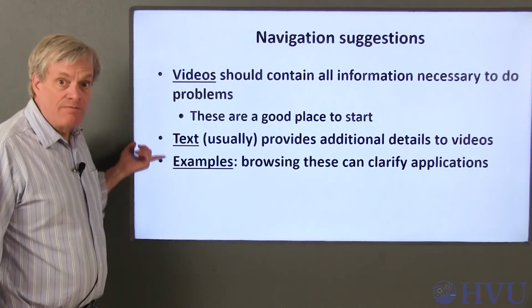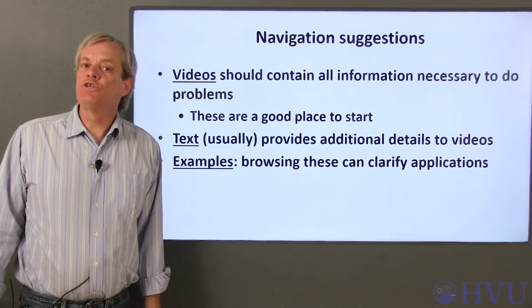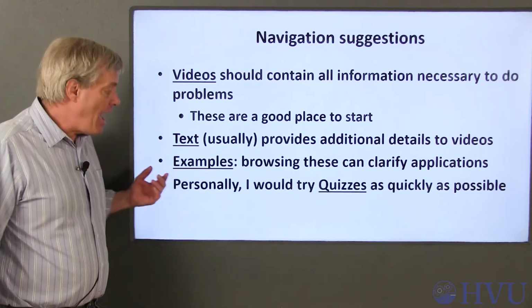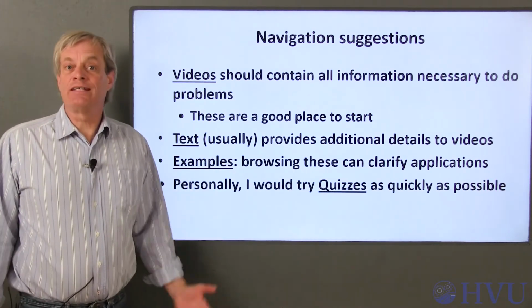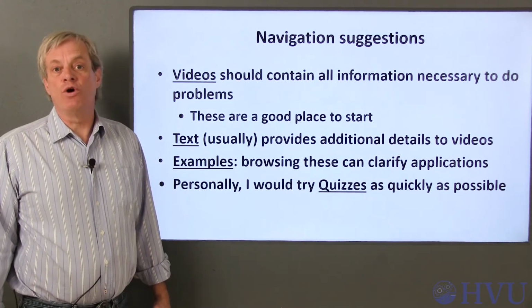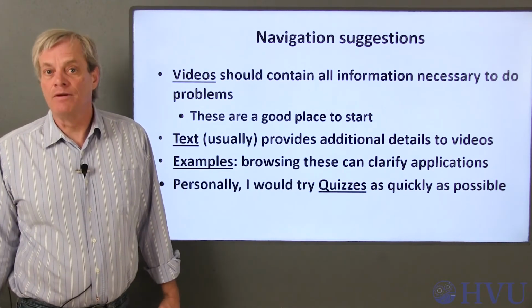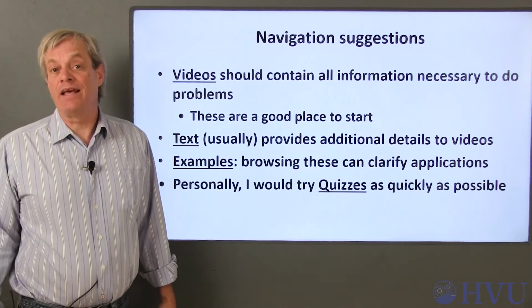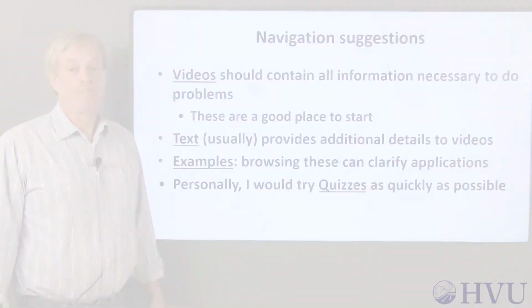These are all passive activities, and I'd recommend you not spend too much time on them before working some active problems. In fact, personally, I would try to get to the quiz as quickly as possible, since the quizzes are designed to let you know if you're ready to move to the next lesson. The ultimate goal here is to get through the material with as little wasted effort as possible. Your goal when learning should be to waste as little time and energy as possible. You can use the learning metrics to decide whether you've mastered the material and when you're ready to move on.